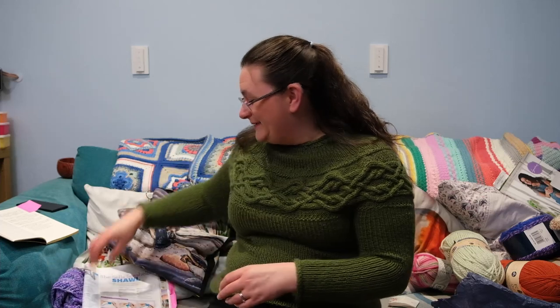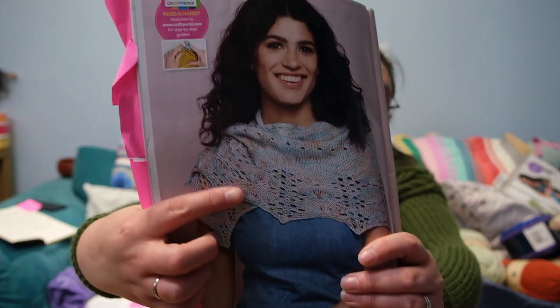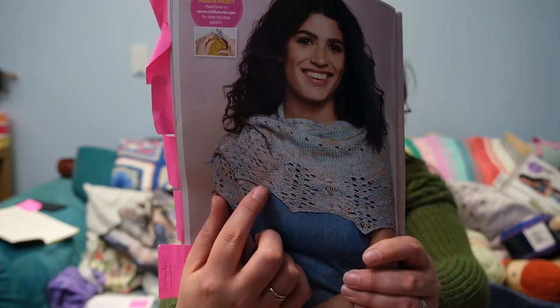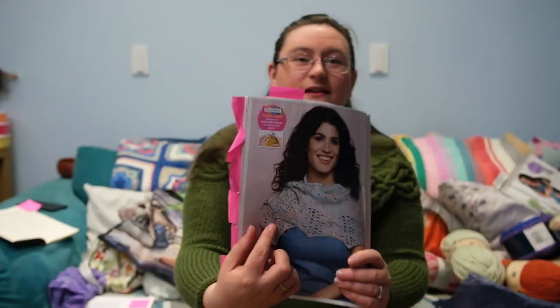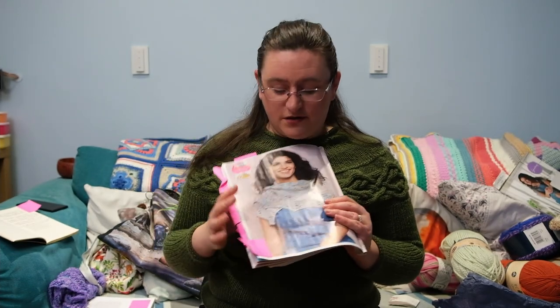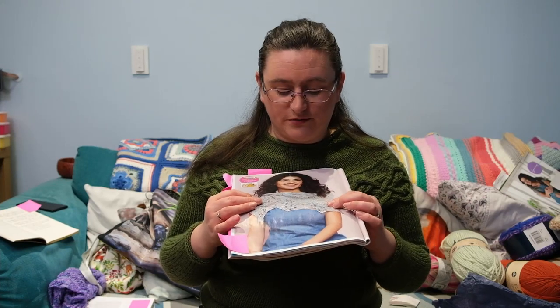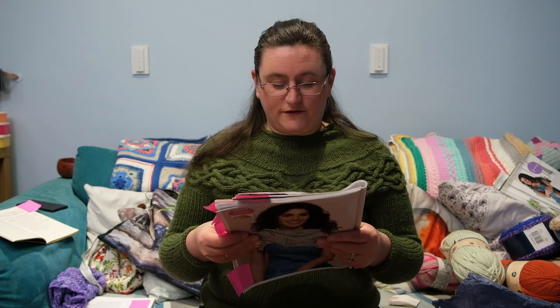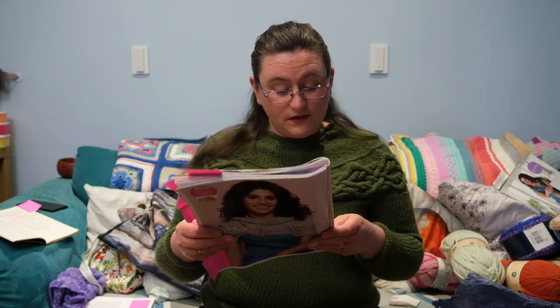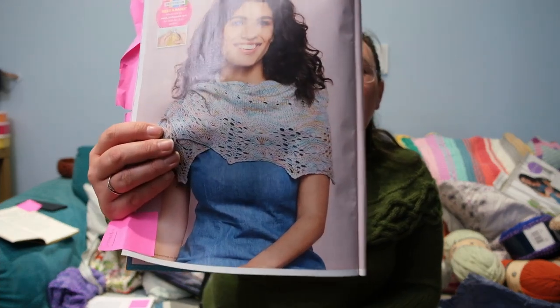Anyway, before we were rudely interrupted, I was just saying how I haven't done this sort of stitch before. It's like a fan of yarn overs, long yarn overs, and then you knit them all together, or purl them all together, I'm not quite sure. I haven't got that far in the pattern. You purl them together. So I'm really looking forward to getting to that bit, and I'm very close to that bit.